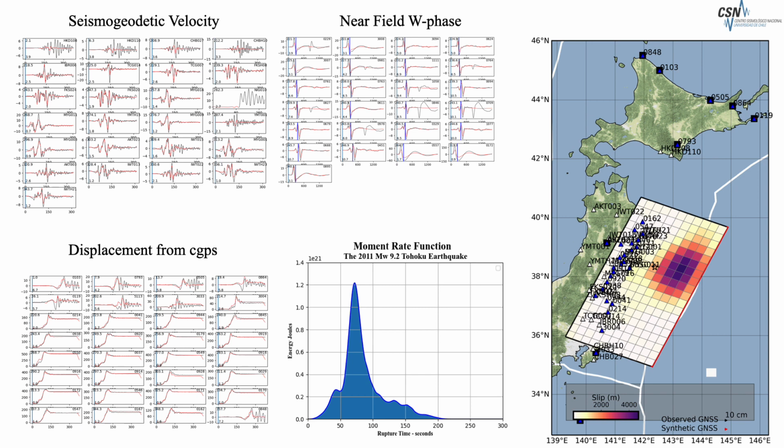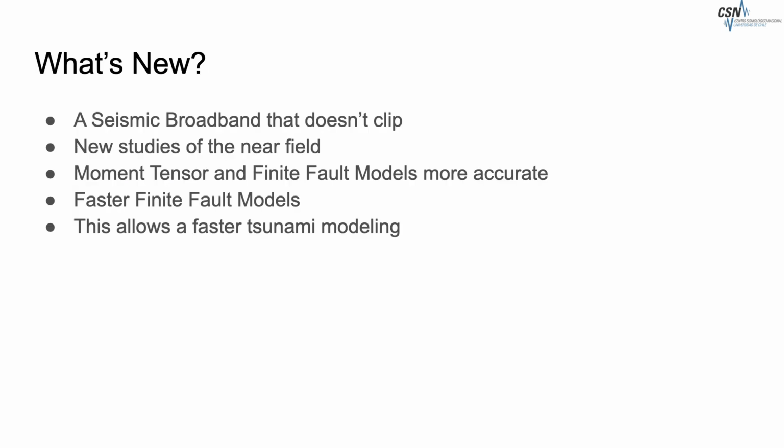And of course, this allows faster earthquake modeling, which leads us to faster tsunami modeling. We are going to have new studies of the near field. And of course, the most important thing is that the moment tensors and the finite fault models are going to be more accurate.